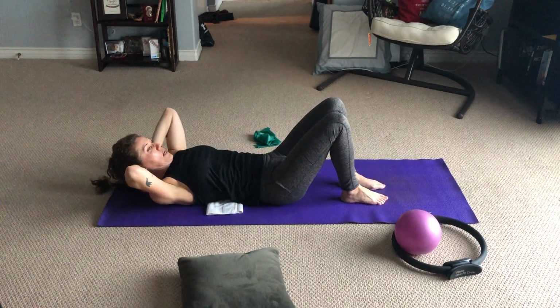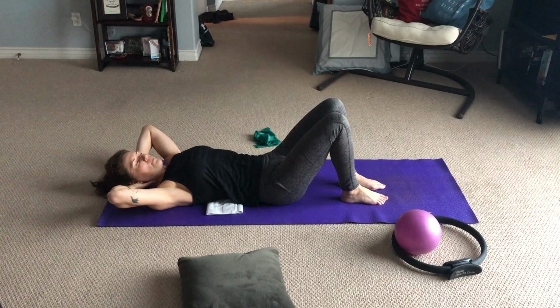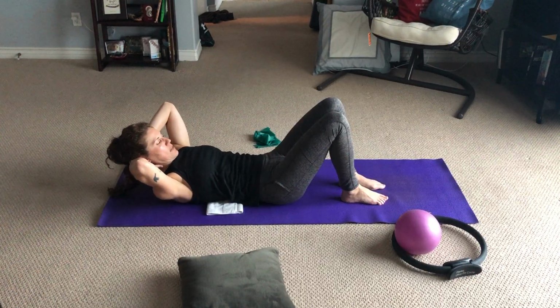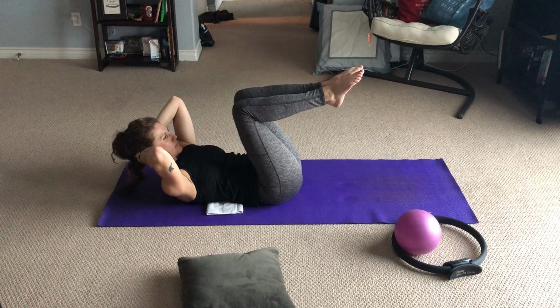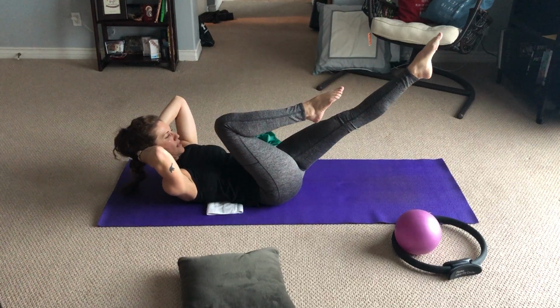Go right into the abdominal series. You're going to interlace your fingers at the base of the skull. As you exhale, right where the towel is, so we're just a little above those kidneys and adrenals, you're going to curl up but keep imprinting right where that towel is. Right leg and left leg to tabletop. Today we're going to draw the right leg in, the left leg forward.